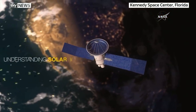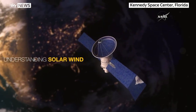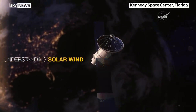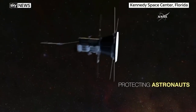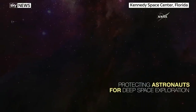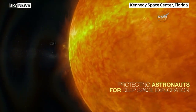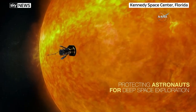Besides impacts here on the ground, we also need to understand solar wind to help us explore deeper into space. Just as ocean explorers need to understand currents, NASA needs to understand space weather to help us send astronauts to the moon, Mars, and other distant destinations. Scientists have sought answers about space weather for more than 60 years and will send Parker into temperatures of 2,500 degrees Fahrenheit to find them.